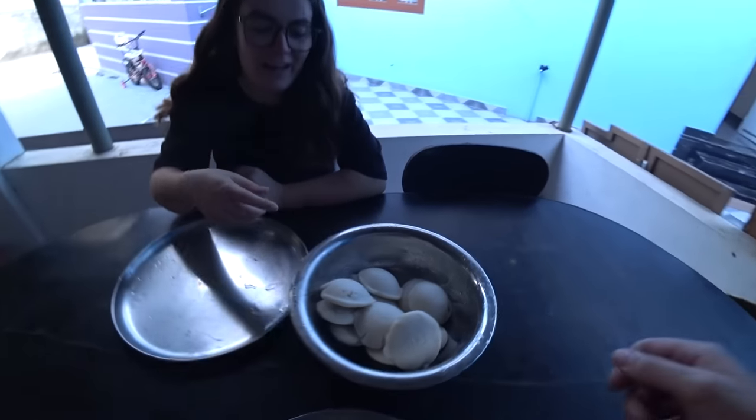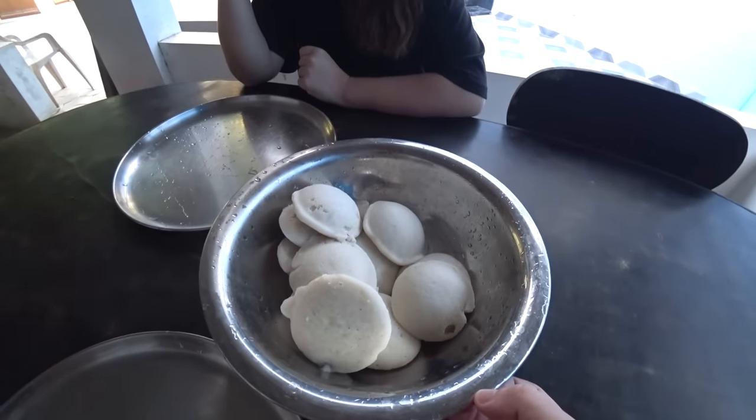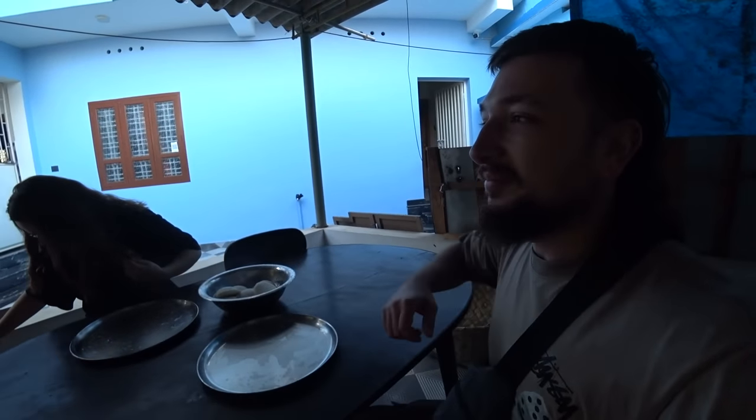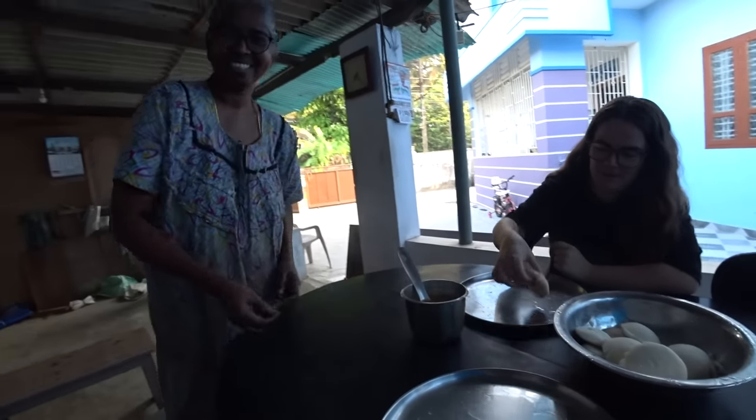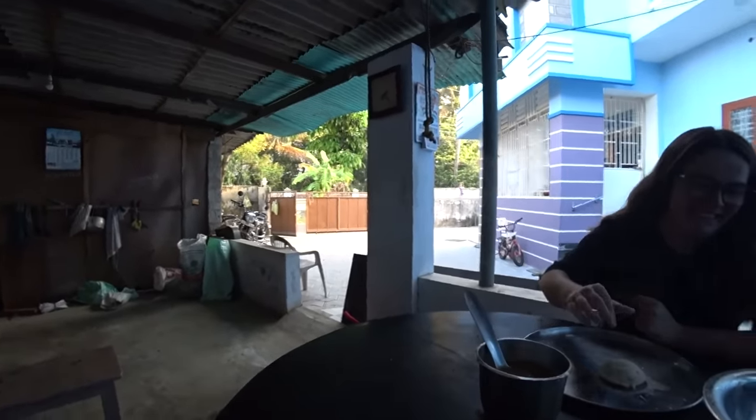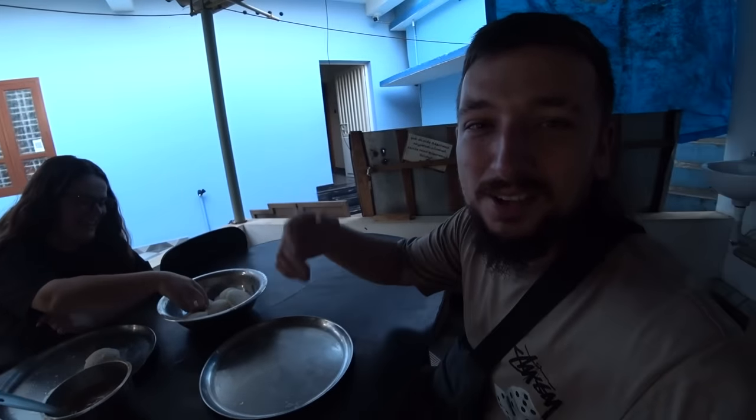So, here are the idlis. The freshest idlis we've ever had. Super fresh. They are steaming up. And this should be a good brekkie. A classic southern Indian breakfast. Okay, Nandri. So everything's going to be too hot to even eat now. We're going to have to wait for it, aren't we?